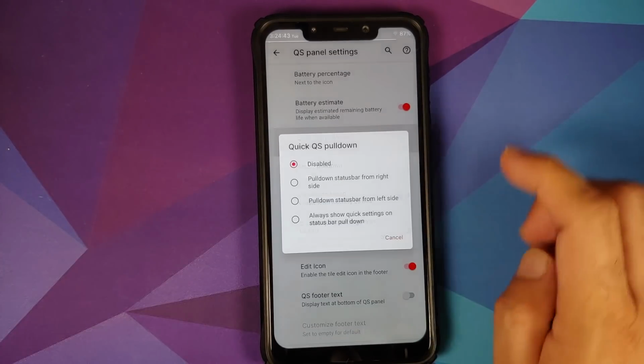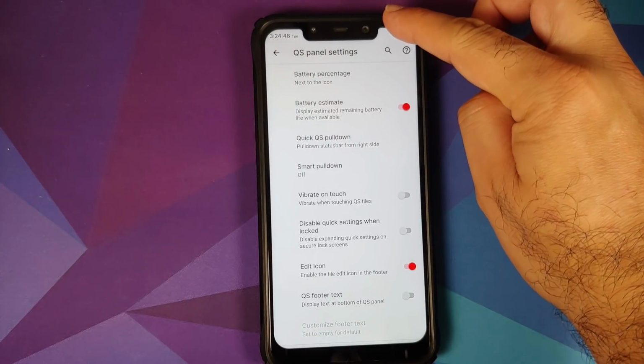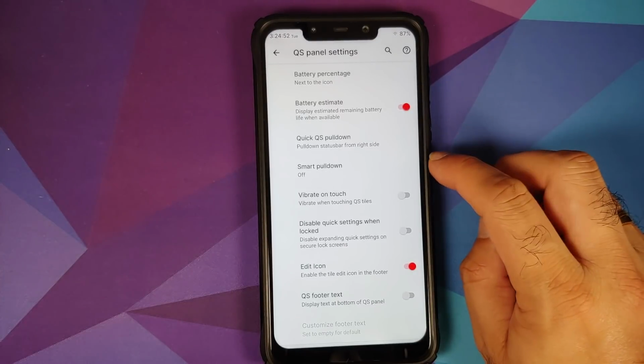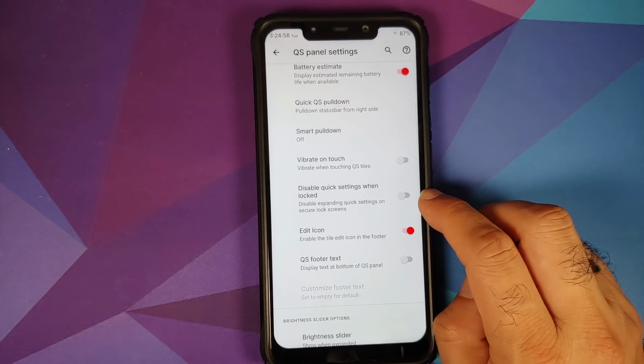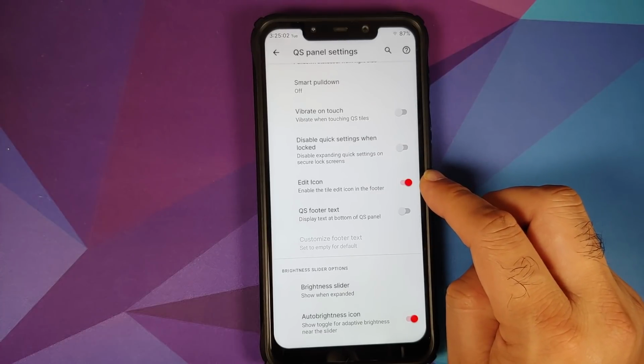Then you have quick setting pull down. So let me choose right. Now if I swipe from the right hand side, my quick settings panel will be expanded. Then you also have smart pull down, vibrate on touch when touching the quick setting tiles, disable quick settings when the device is locked. Do you want the edit icon in the footer or not?